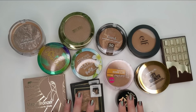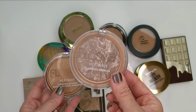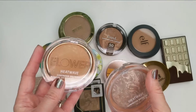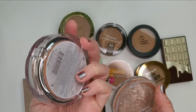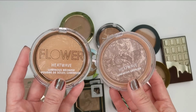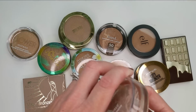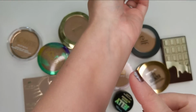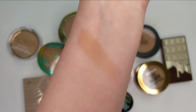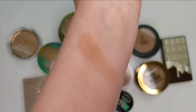Okay, so these are my drugstore bronzers, and let's start out with my favorite, and that is the Flower Beauty Heat Wave Luminous Bronzer in the shade Sunrise. And I also have the Sunswept shade, which is a little bit too warm for me. I much prefer this color for my cooler toned skin. So I'll show you what I'm talking about. And this color is just perfection. It's not super, super cool toned, but it's just neutral. It's just the perfect brown.